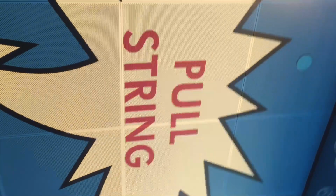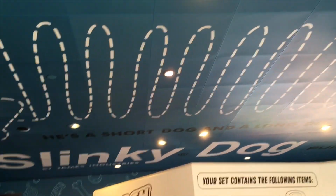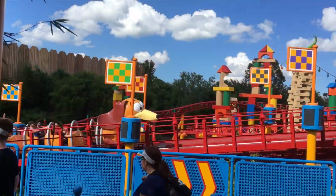You can also look in the roof and notice this is the back of the Slinky Dog box. It shows all of his features and that he's animated by the famous Slinky Spring. Pretty cool. So I'll continue to show off more fun little things while I'm walking around this queue, but there's some cool stuff in here.